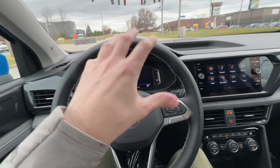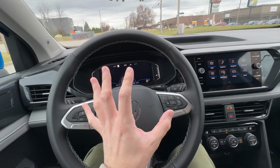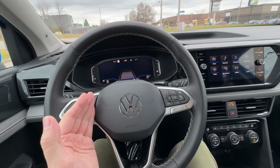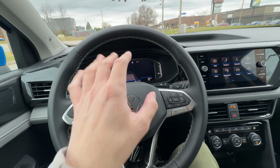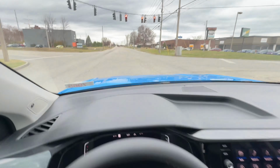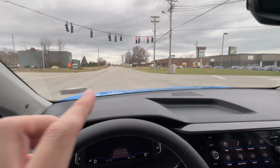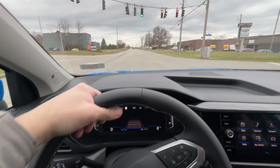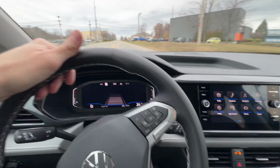So if you want a compact SUV for that 30 to 35-ish price point, packed with tech, packed with safety features, packed with class-leading space and storage capacity, the Taos absolutely can't be beat. So definitely check it out. I mean, this cornflower blue color, it's not really my speed. I'm more of a red guy, but I think it looks absolutely sick, and you can get a whole plethora of different colors. So definitely check this thing out, and let me know what you guys think down in the comments.